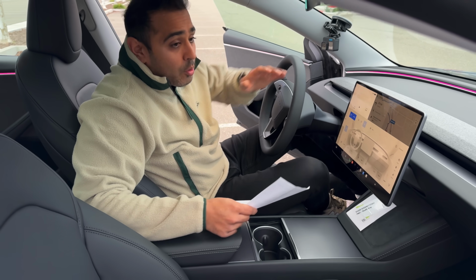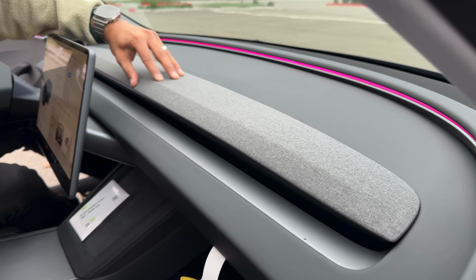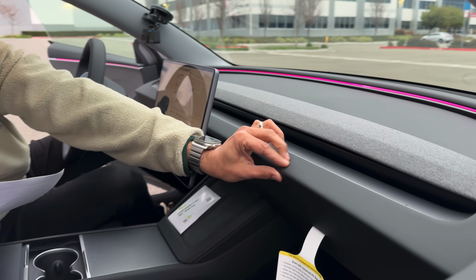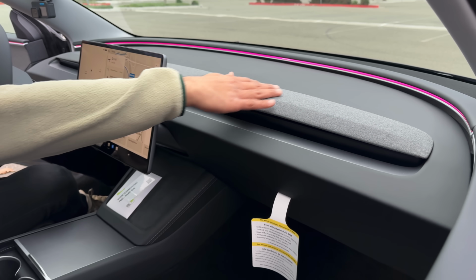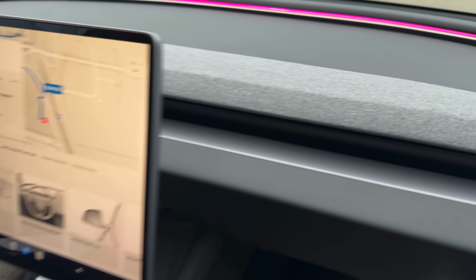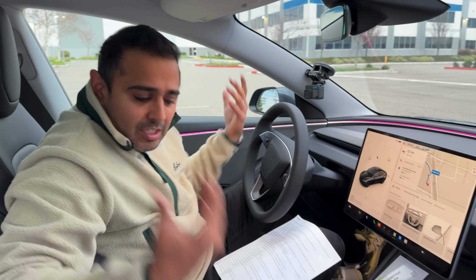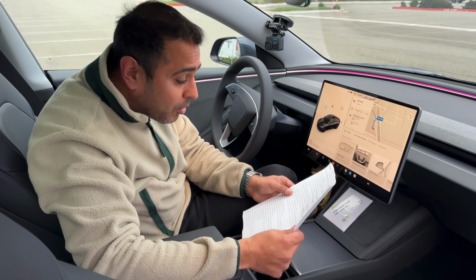The fabric. So you'll notice that here, the dashboard is all new. You've got this fabric, kind of soft touch here. You've got some of this soft plastic here. It's not really plastic, but it's like a soft push. And then you've just got the same soft push over here. The doors now have fabric on it here. So just a newer redesign. It feels a little bit more premium. It feels like you went up a notch. But remember, again, same price, which is incredible.